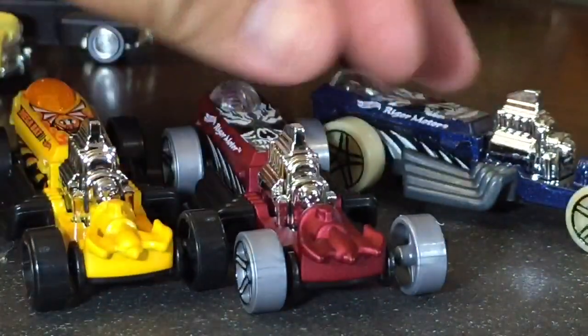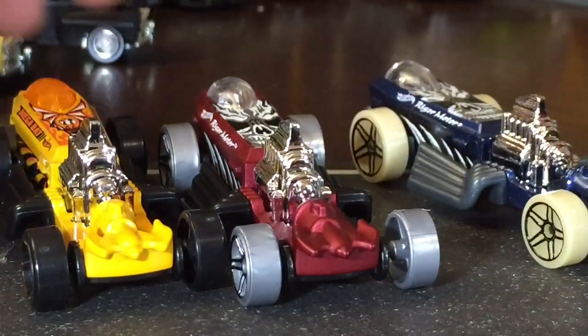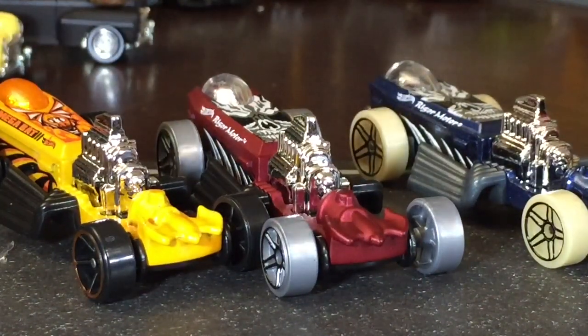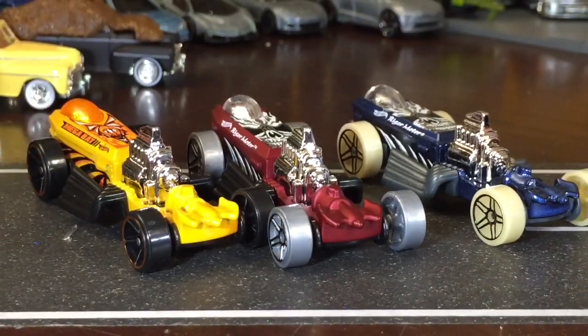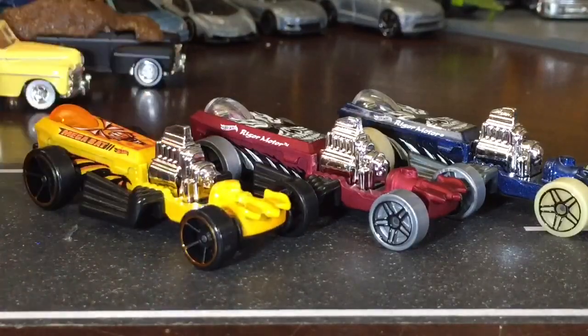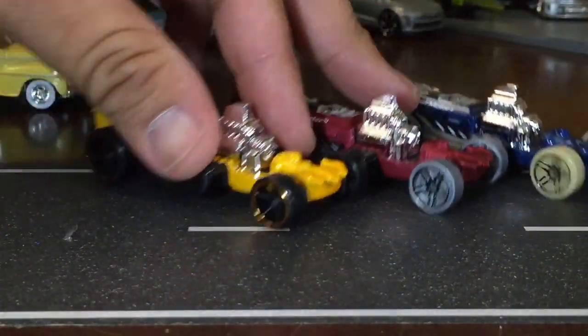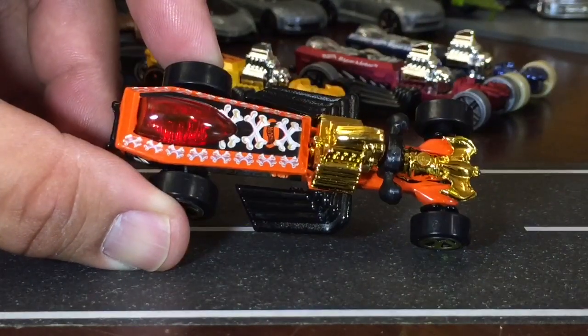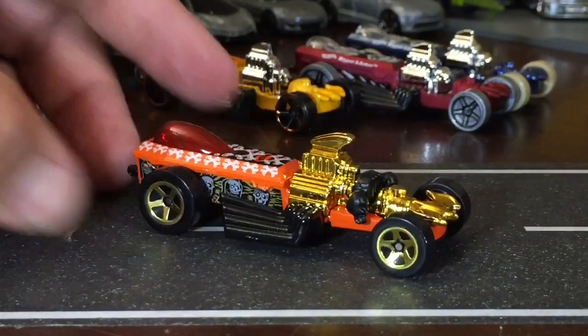Okay, so the yellow looks a little bit bigger, maybe because of the color, as opposed to the clear. Let me pull out the video. There you go. Yeah, so you can see the windshields on them. Yeah, all the same. But when you put these on the side and you bring this in, I like that. I like the gold motor with the gold windshield. Yeah, I like that one.